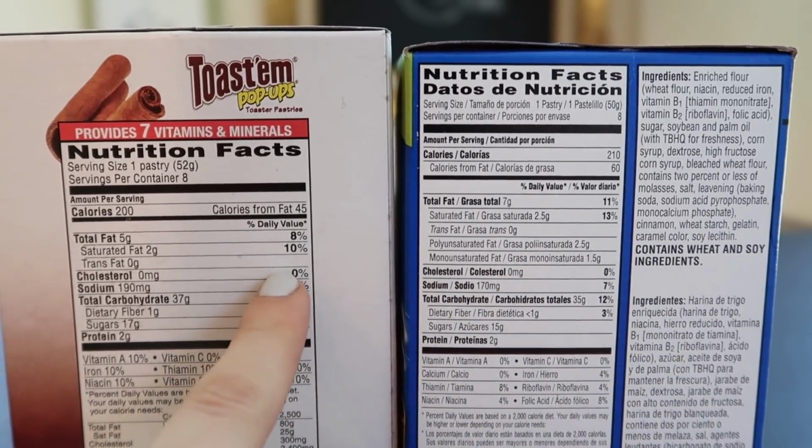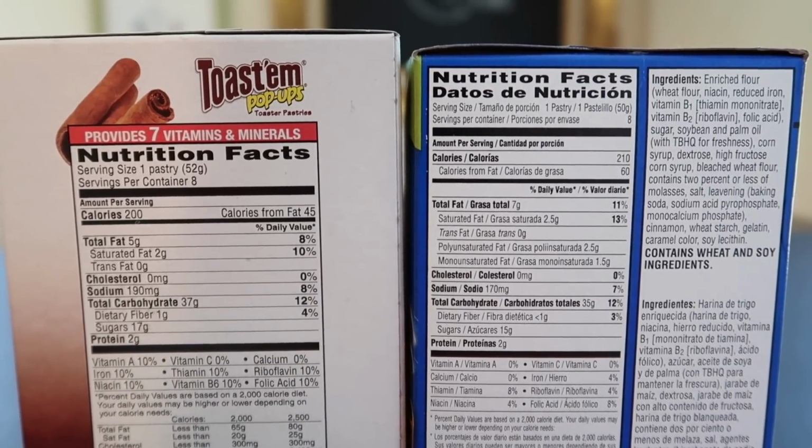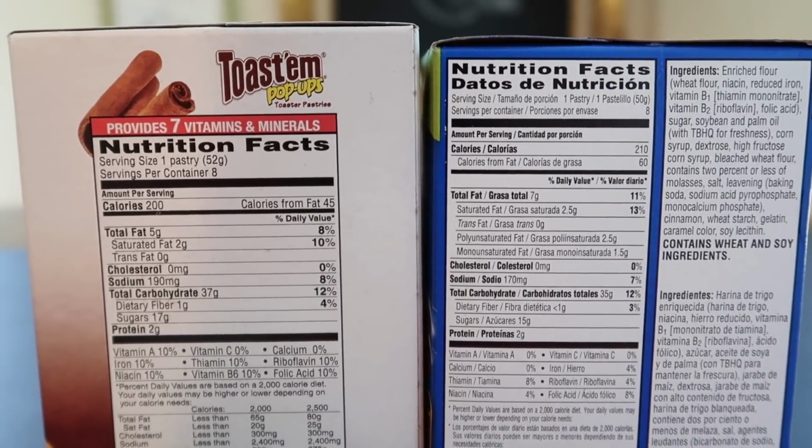They both have some vitamins and minerals in there. The Dollar Tree ones are actually a little bit more fortified. So definitely this one comes down to price, since these ones are so much cheaper. And we're just gonna have to see if these ones are tastier.